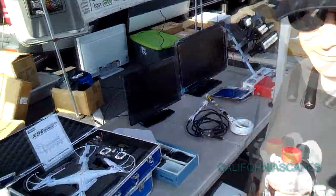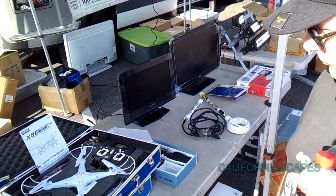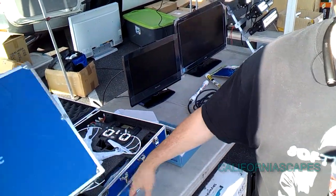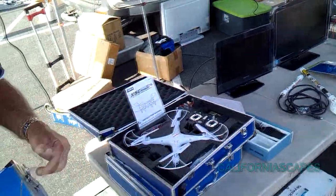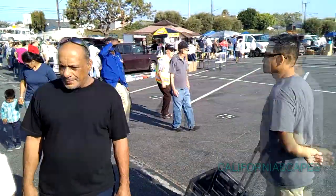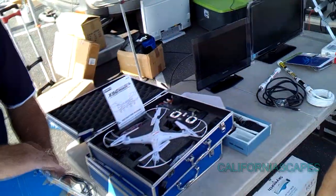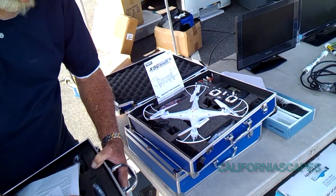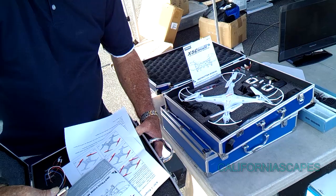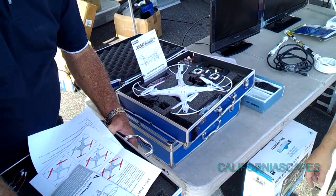Not on that small. You want 75 for everything. There's two drones and extra parts. Then these are spare batteries. It's got two spare motors. And then there's spare motors in here. Two spare motors. And controller. These are the motors. Two motors. Yeah. Two spare motors each one.